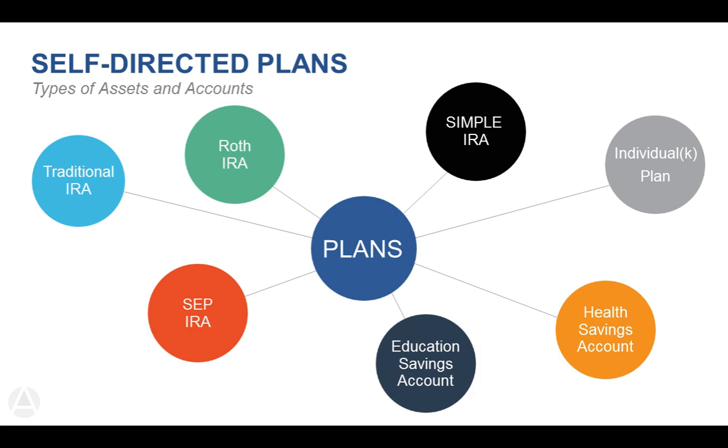We also will help you with health savings plans and education savings plans. Basically, the idea there is that the rules for self-directing those accounts are the same, so we can help you with those. Up here on our list, I have traditional and Roth IRAs, and I do think that those are the most common. Many people have heard of those types of accounts or maybe even have one themselves.